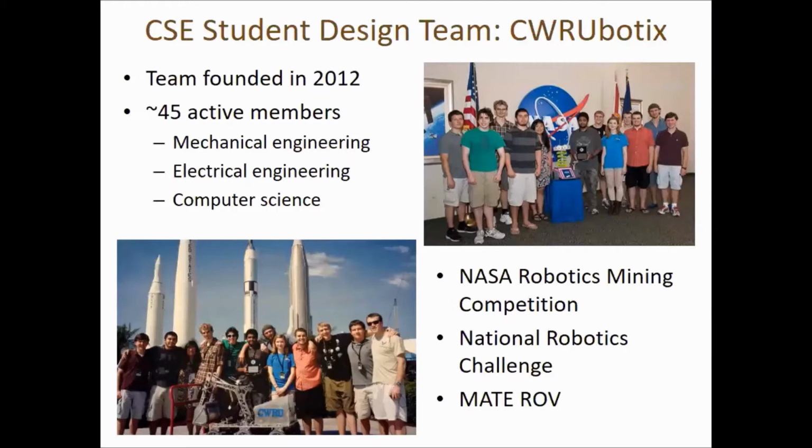Last year was the first year we responded to the MATE ROV competition because we had so many people. Someone wanted to break off and do something new. And in their first year of competition, the team had a functional submarine, a functional vehicle, scored 6th overall in the international competition, and received a special award for design elegance, I believe it was called.